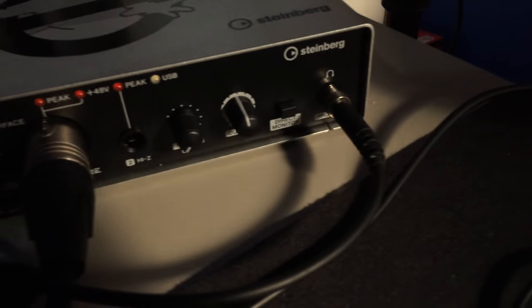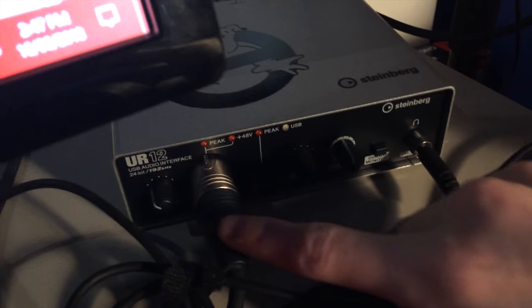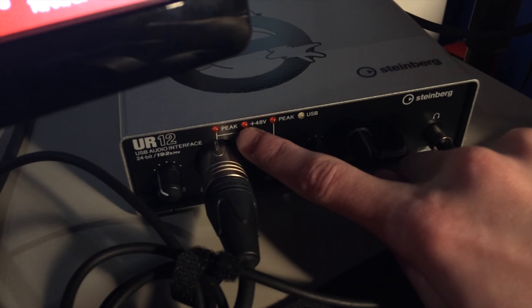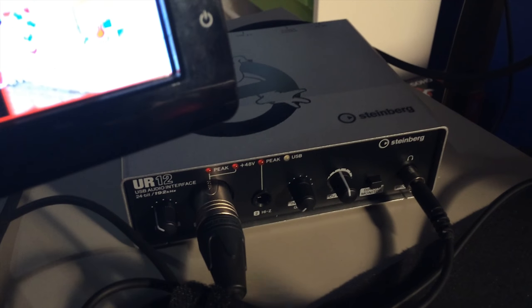Wait, hold on. There we go. So a dynamic microphone would go into that one, and then obviously XLR or condenser microphone. So yeah, this one can deliver the 48 phantom power volts. So yeah, now I'm getting really technical.